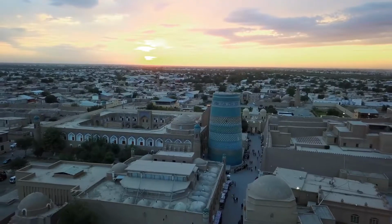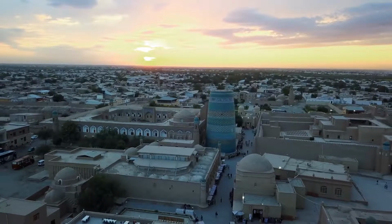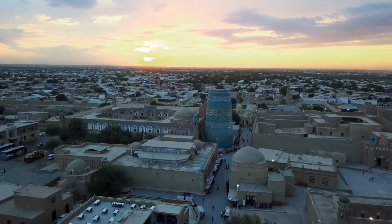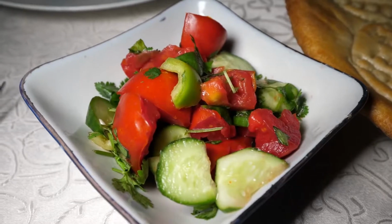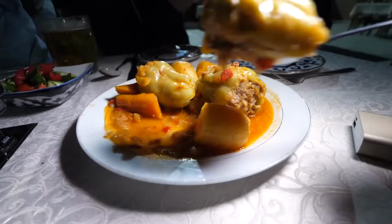The sun has just gone down. It was a spectacular sunset this evening, and really the minarets just lit up, just glowed with the reflection of the sunlight. That orange yellow light just trickling across the entire old ancient city of Kiva and the mud brick walls. For dinner tonight, we're eating a dish called golopsi, stuffed peppers with some minced meat, it looks like, and then there's some braised carrots and potatoes.